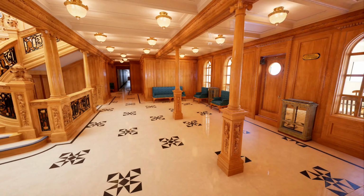RMS Titanic. Explorable areas. Oh, they've actually got the... Okay, so wait, we can explore the boiler rooms. Yeah, that's the turbine room. That's the boiler. Okay, so we can explore boiler room 5 and 6. Not the others. Third staircase.